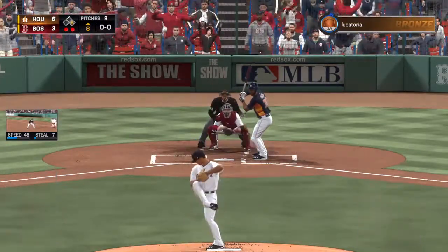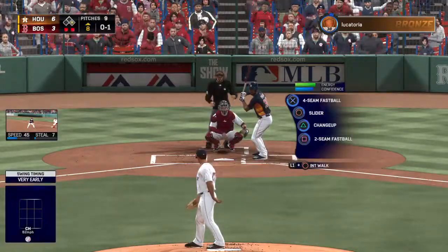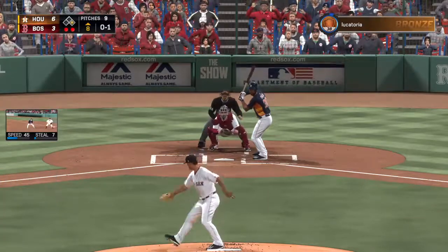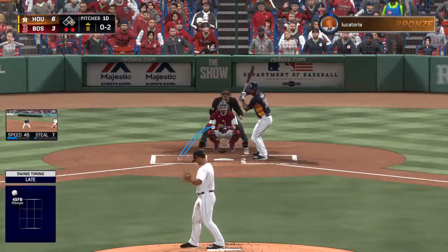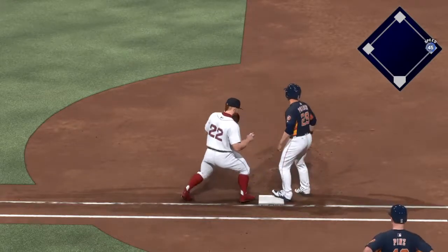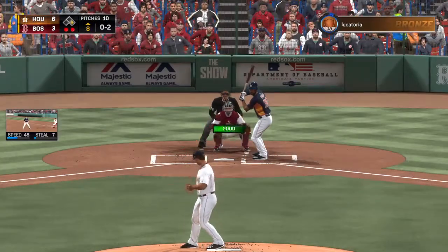Stepping in, Tommy Pham. On the night, he's 2 for 4 with a pair of singles. Good off-speed pitch had him out in front for strike 1. Comes set with the 0-1. Had him reaching at thin air that time, and he's very quickly down 0-2. Now, Matt, that was a fastball. He had to have made up his mind that he's going to swing as soon as he releases it. That wasn't even a breaking pitch, and he was hacking.